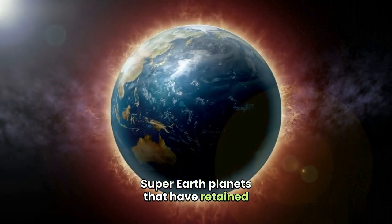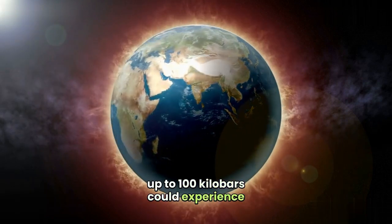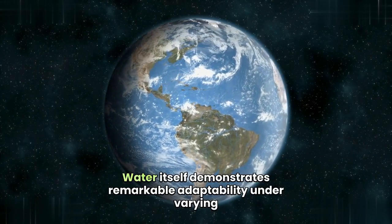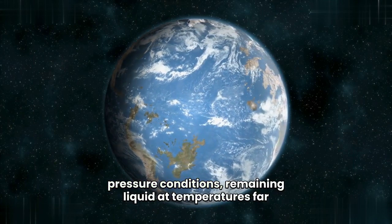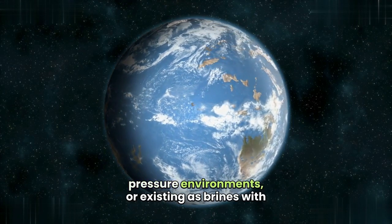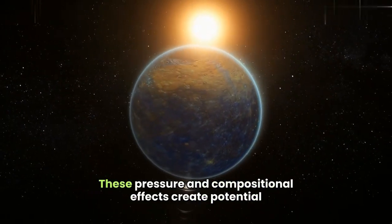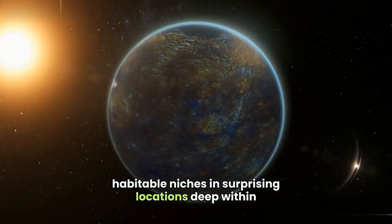Super-Earth planets that have retained extremely dense atmospheres with surface pressures up to 100 kilobars could experience sufficient radiative forcing to maintain liquid water, despite receiving minimal stellar radiation. Water itself demonstrates remarkable adaptability under varying pressure conditions, remaining liquid at temperatures far above its normal boiling point in high-pressure environments, or existing as brines with significantly depressed freezing points when mixed with salts or ammonia compounds. These pressure and compositional effects create potential habitable niches in surprising locations.